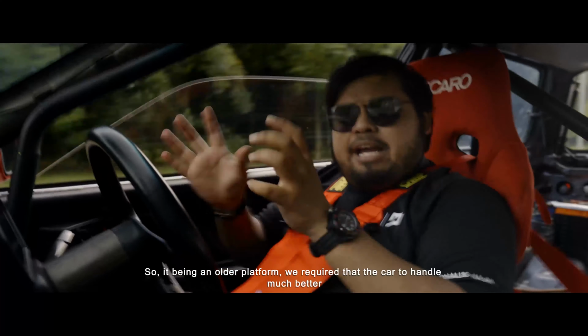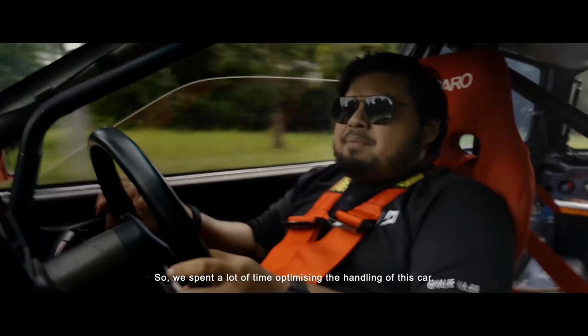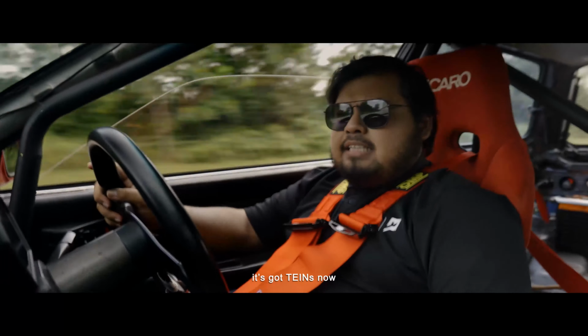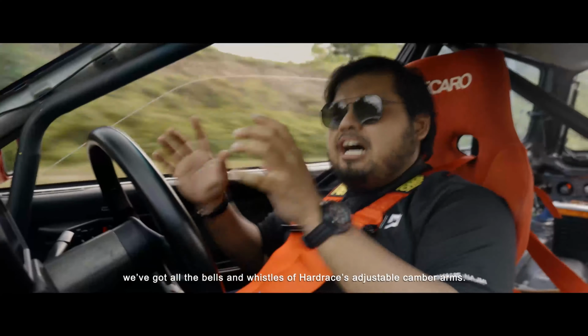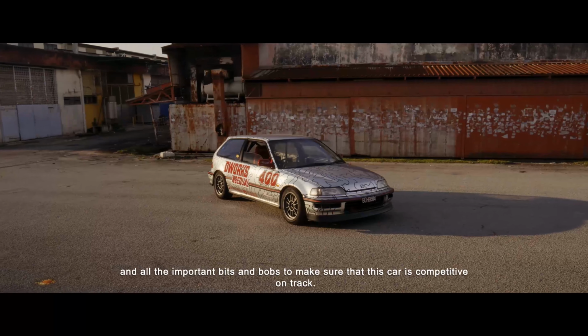So it being an older platform, we require the car to handle much better. So we've spent a lot of time optimizing the handling of this car. We've looked into reworking the suspension. It's got TMs now, and we put a K-Tune traction bar. We've got all the bells and whistles of the hard race, adjustable camber arms, and all the important bits and bobs to make sure that this car is competitive on track.